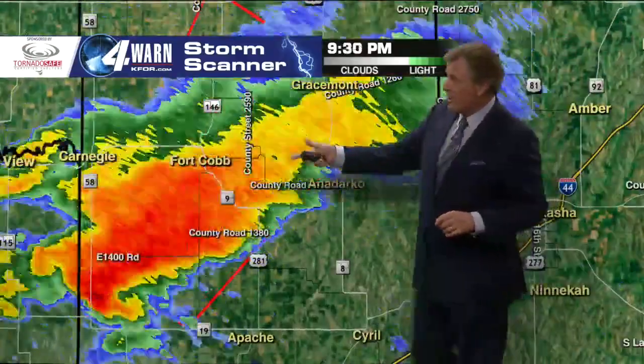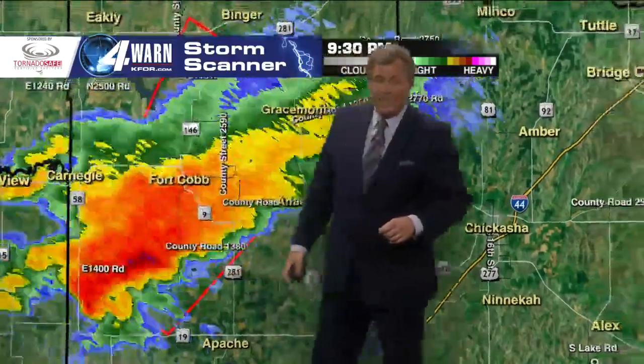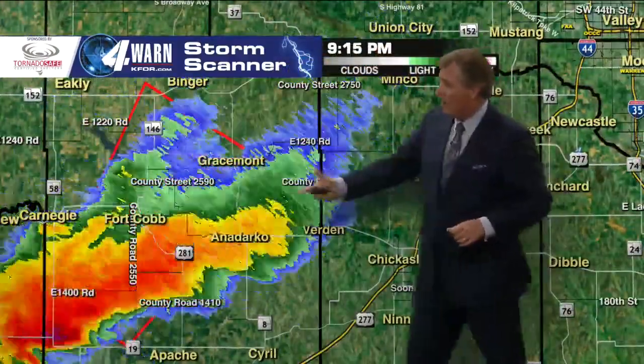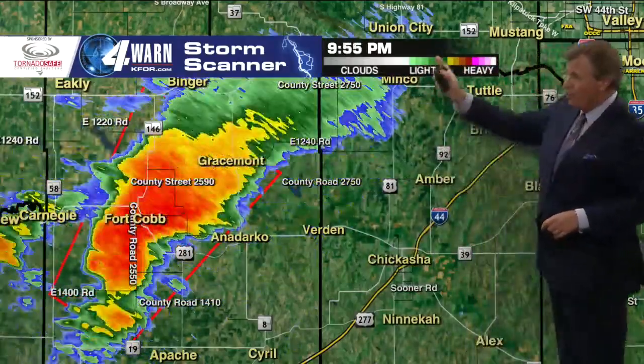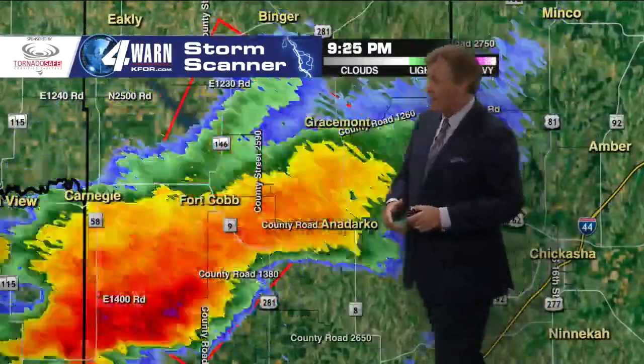Still a supercell. You can still see the somewhat classic look to it. The hook is not as strong as it was earlier, but it's moving off to the northeast around 35 miles per hour. Central Caddo County now probably goes through northwestern Grady County up toward Union City and then up toward potentially about Mustang and Yukon and El Reno.